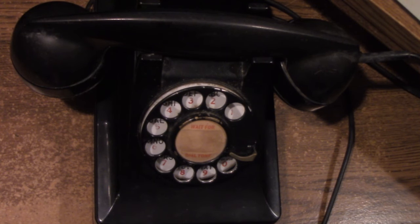So I tried rewiring it and it didn't work. And hopefully I'll be able to figure it out at some point. But anyway, I discovered something interesting though.